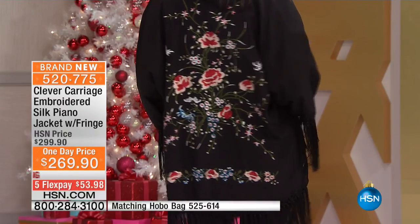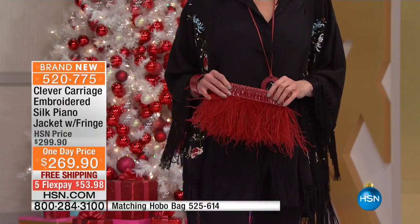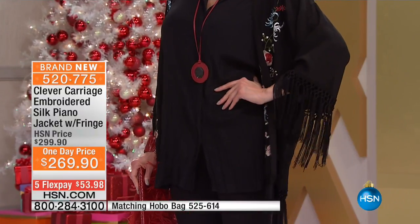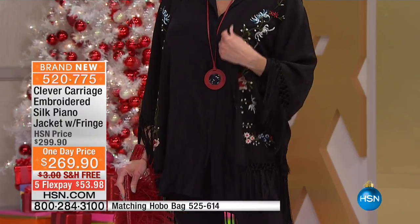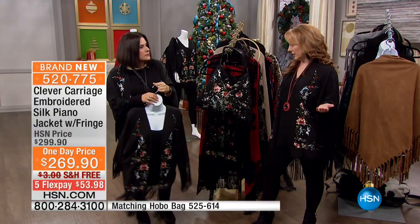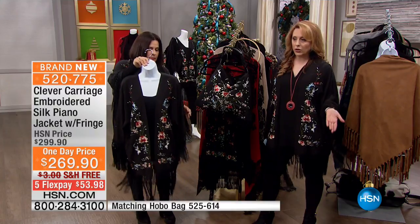The silk that we used on this particular embroidery is 100% silk, and it's a weight that you can wear completely right through the year. And then you've got these dramatic rayon tassels. And if you've got an HSN card, it's under $60 to get home.